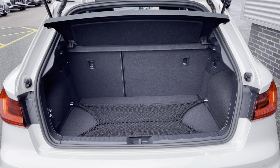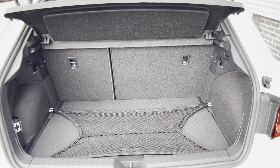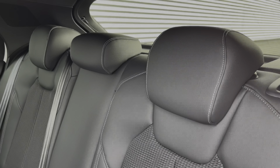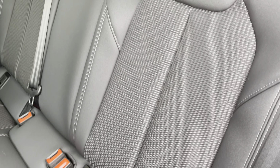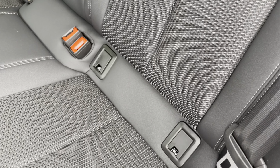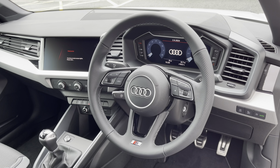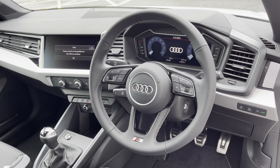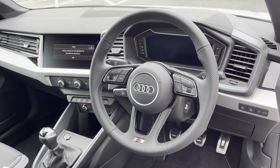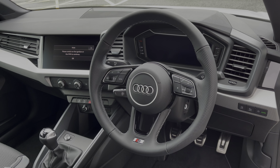Showing you the boot area, as you can see, there is plenty of space for your everyday needs. To the rear you have the stylish leather and cloth upholstery with the ISOFIX anchor point to easily install your child's car seat. To the front of the cabin you have the 3-spoke multifunction steering wheel, the Audi virtual cockpit, and to the centre of the car's dash, the MMI multimedia display and manual climate control system.